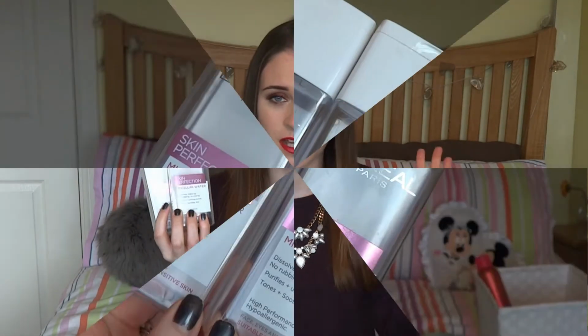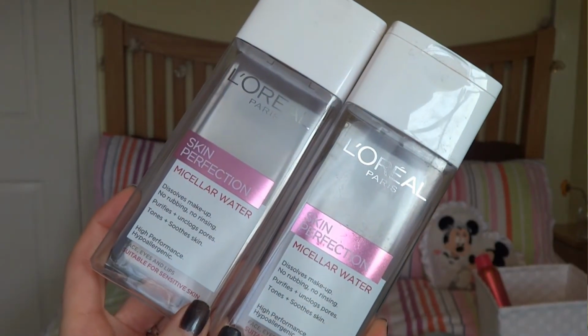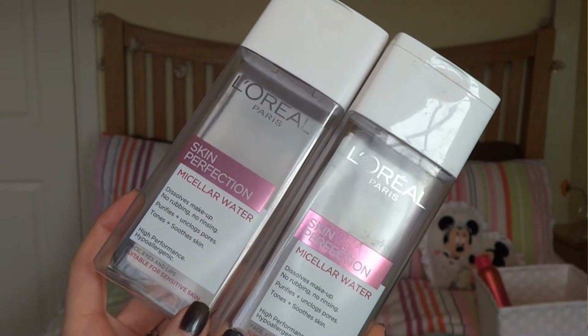Sticking on the theme of things that I love, this is the L'Oreal Micellar Water. I'm sure everybody knows about this by now. I do still love it, it's still my favourite micellar water. It's the one that I buy and I rebuy. I've got 3 bottles of it in my cupboard on standby, and I reviewed this alongside some of the other more popular micellar waters in a video before, and my opinion hasn't really changed on it.